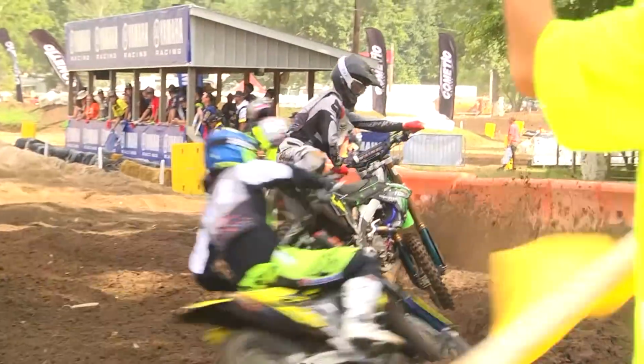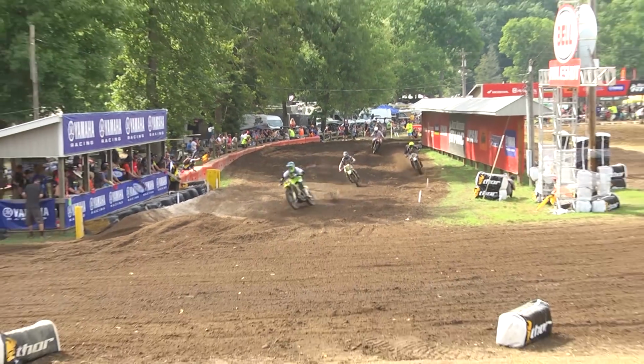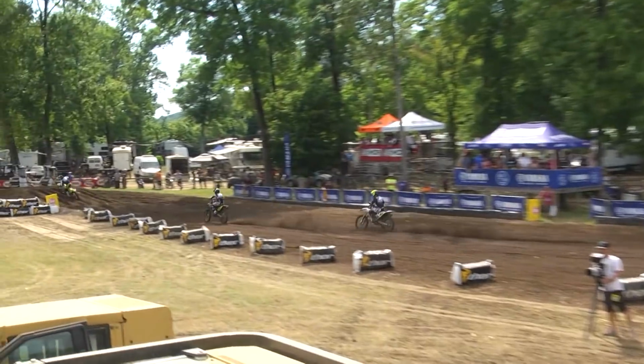Oh, and there's the mistake from Flock. This one costly. A few small bobbles earlier, but this is a full-on crash, and he loses a spot. He does. Like I was saying, he was running a little edgy there and making a few mistakes.